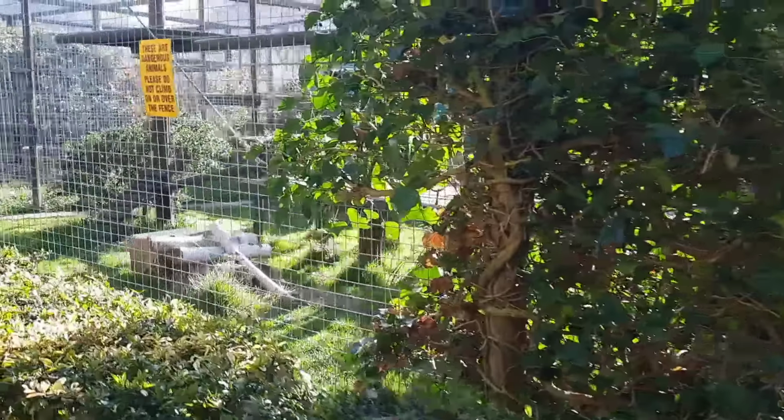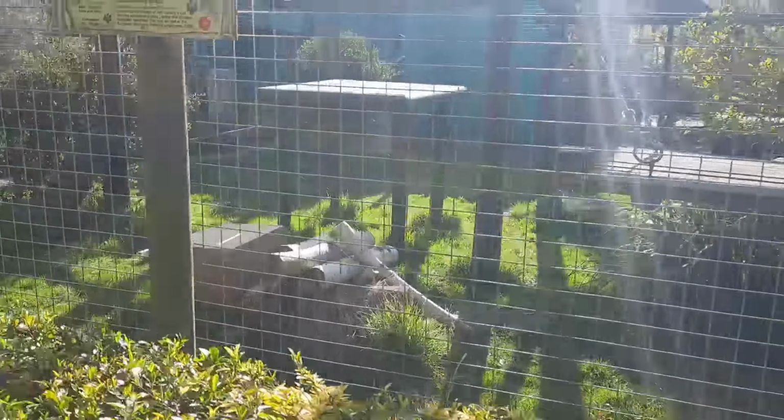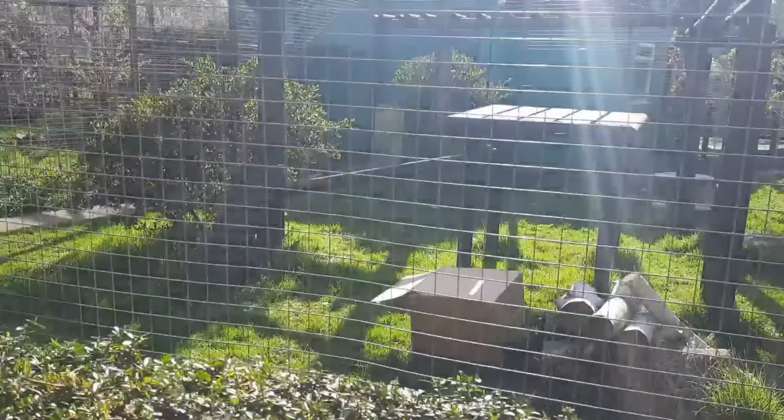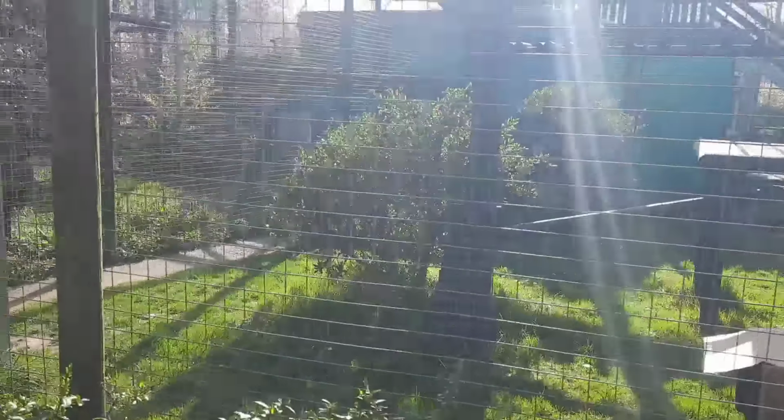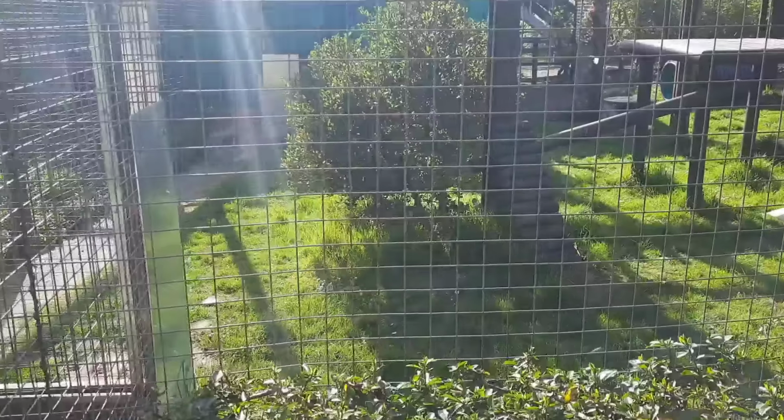So, hopefully, there he is. Hopefully, you can see him there. Sun's not in the best place for the film, but hopefully, you can see him. He's a beautiful boy.